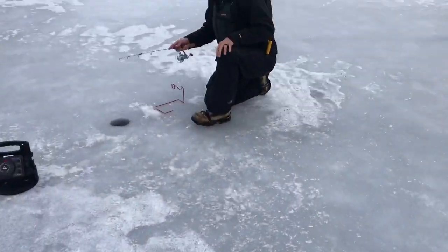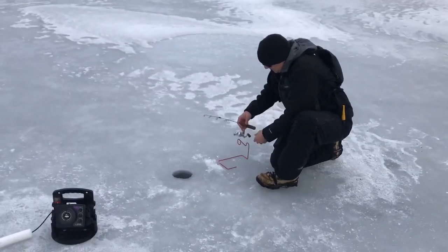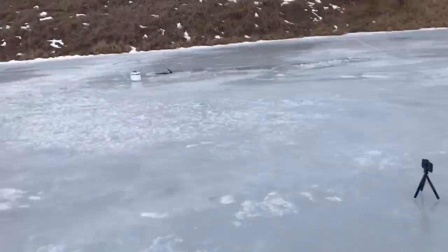I think we were watching, you know, we got out here, it was pretty sunny out. As we were looking, we watched those clouds move in. I can't do it all.